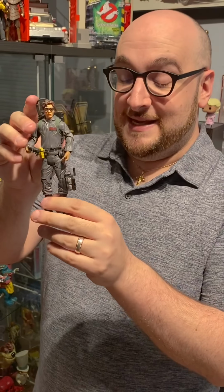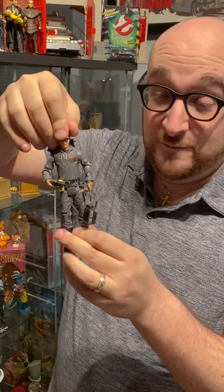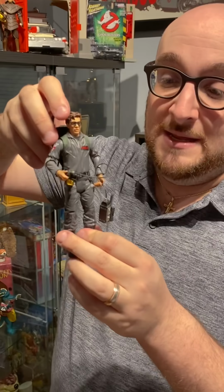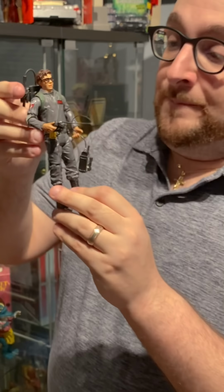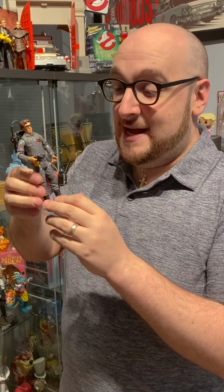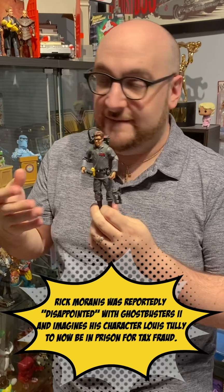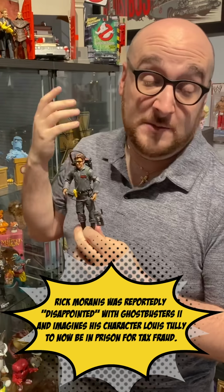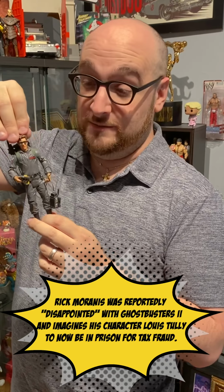And my last piece that I have in the Ghostbusters for today is this. This is a Louis Tully in Spangler's uniform, from the Matty Mattel Ghostbusters series. So the story behind this is they did not have the rights at the time to do figures of Ghostbusters 2. They didn't have whatever likeness rights they needed for whatever reason. So they made a Louis Tully from Ghostbusters 1 with alternate heads. His head wearing the colander on his head and the one without it.